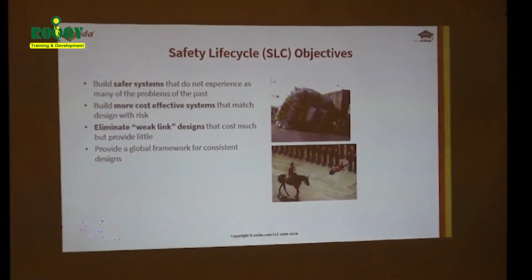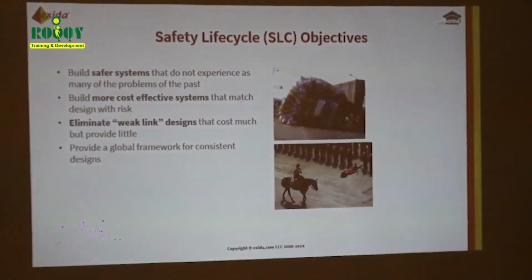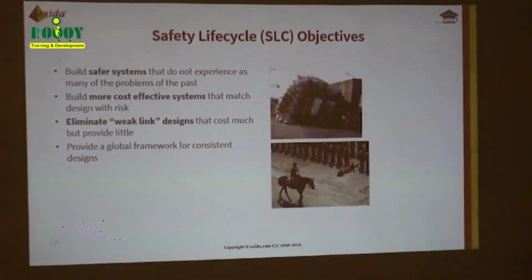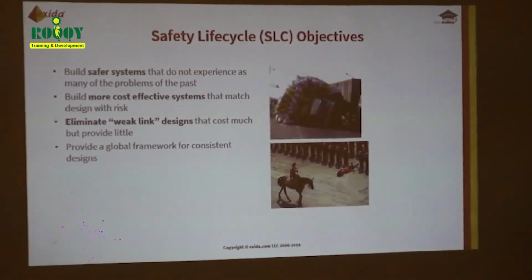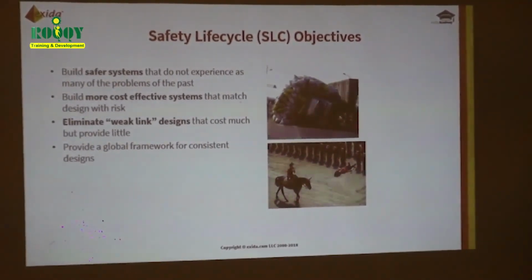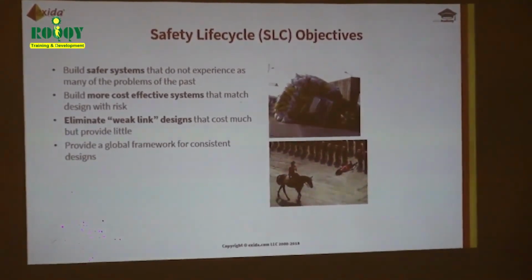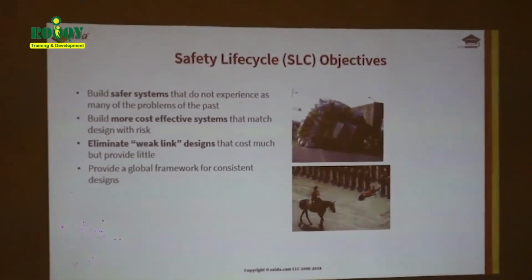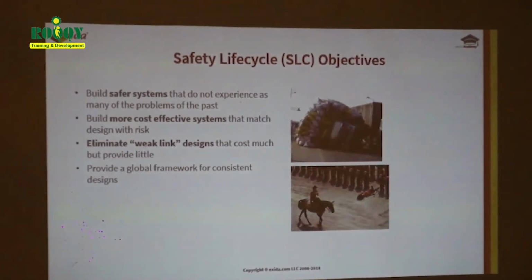Okay. The objective, as we said before, is to build safer systems that don't have the problems of the past. We know more now than we did 10 years ago. We're learning. So we want to improve. We want to build safer systems. We want to build more cost-effective systems that match the design with risk. Okay. We want to eliminate those bad designs, the weak link designs, those ones that have not worked well in the past. We want to make sure they don't propagate through and continue. Either be changed on the plant or not allowed to be used again in designs. Okay. And once again, we want to provide a global framework for consistent designs. That's the key. The consistency.